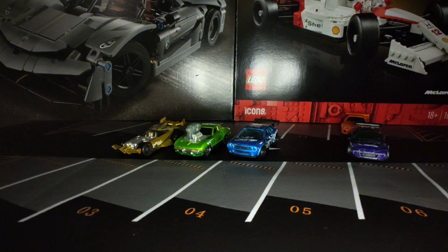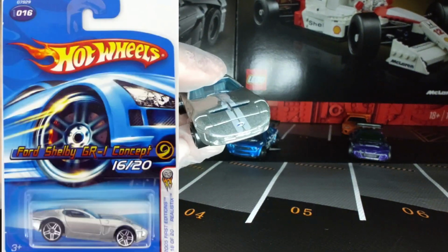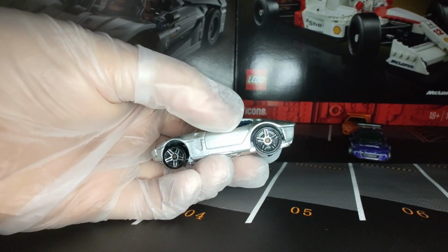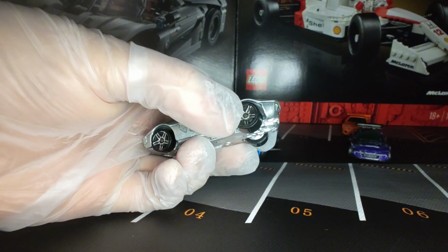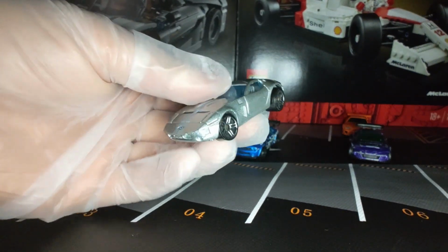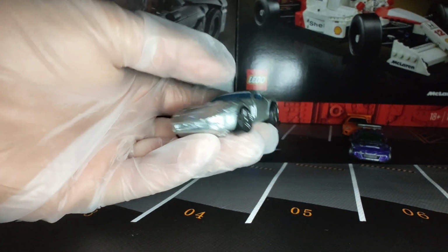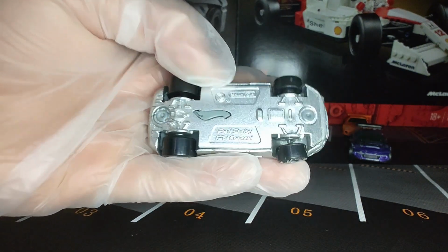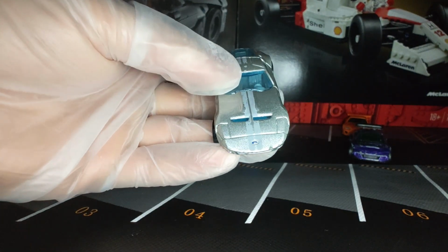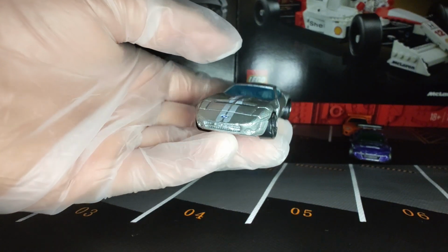What casting am I talking about? The Ford Shelby GR1 concept, first edition from 2006. In 2006, also called first edition, there's one with bronze rims with different axles, which said on the card it was faster than ever. So maybe that one was the first edition, and this one is the second first edition. But I'm not quite sure. Here you have the bottom, Ford Shelby GR1 concept. This car is absolutely crazy in my opinion, and I would love to see how it would look with the new technology that Hot Wheels has to make castings.